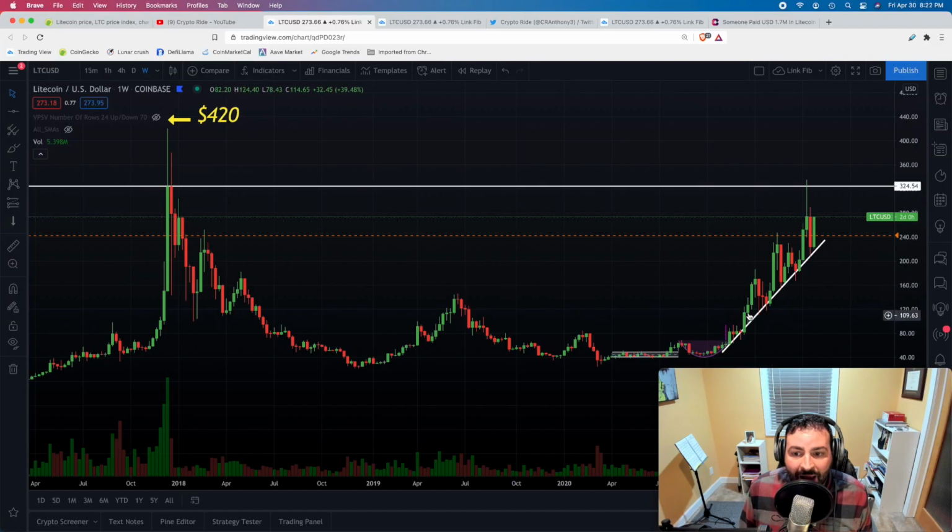Now, we haven't gone parabolic yet, but you can see that the angle of this trend line is starting to get a little bit steep here. And even after last week's extreme pullback, we didn't break the trend line. We are still in a firm uptrend here, which says the bull market is not over.